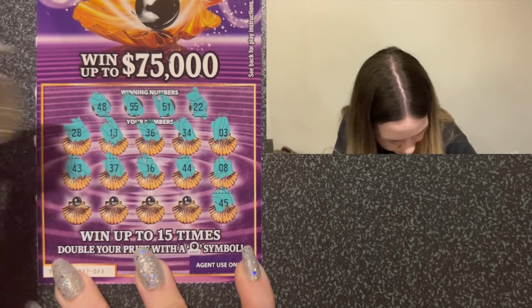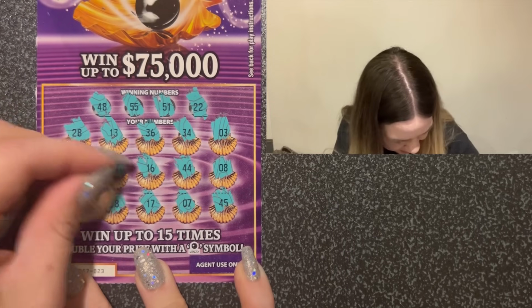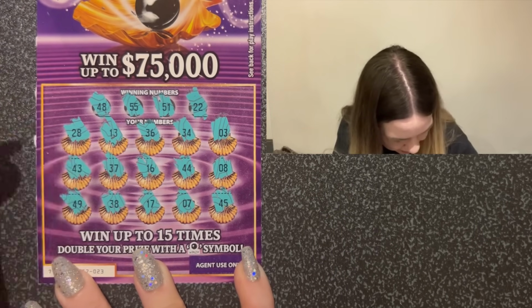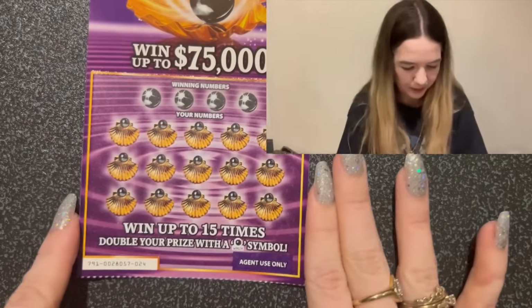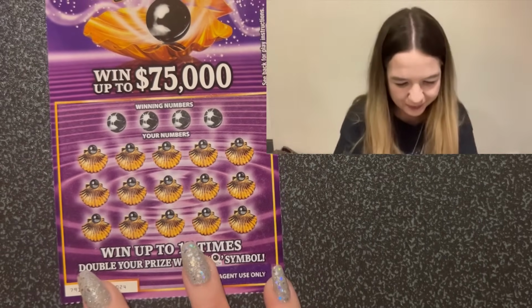Ooh. 7. They don't seem to give you low numbers. It's always been the high numbers. Alright, nothing there. Maybe we should switch out. Let's go purple. Come on, let's go purple.